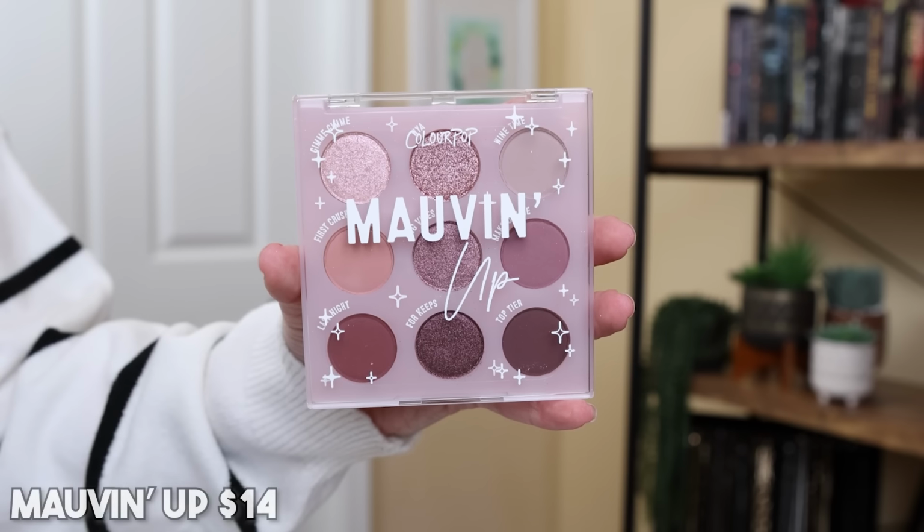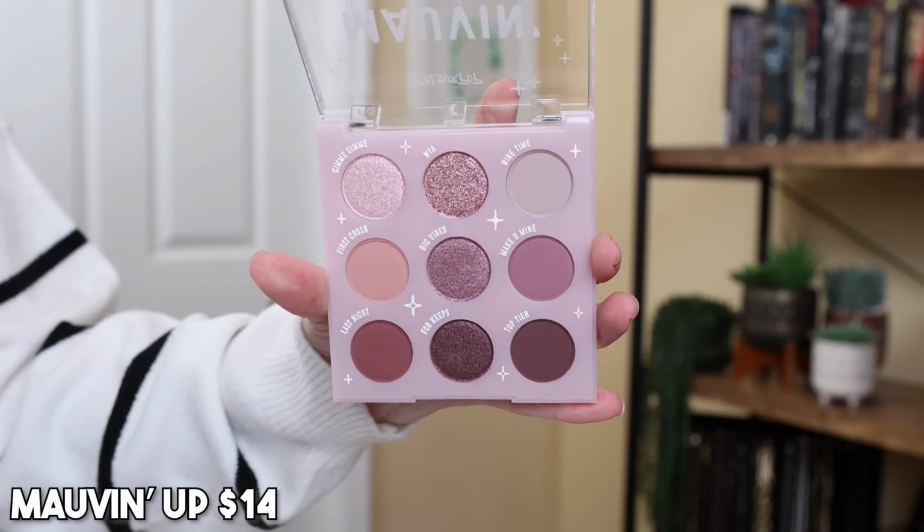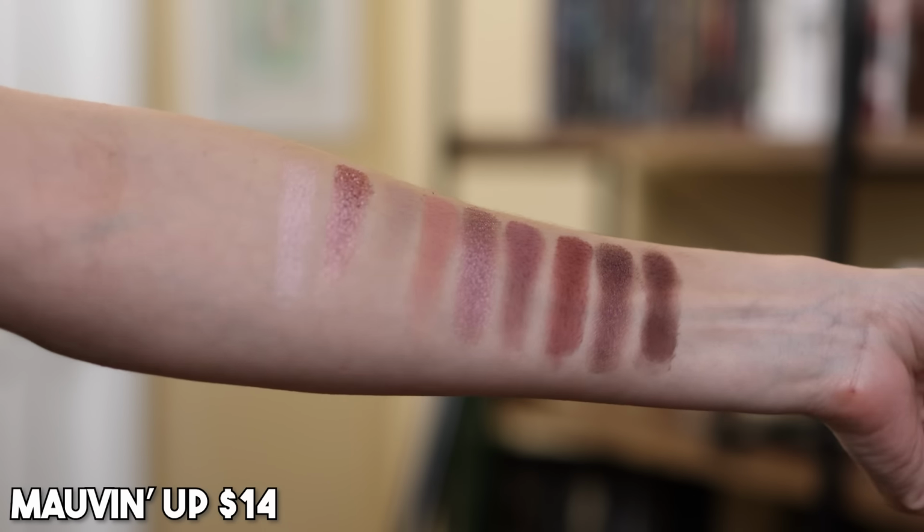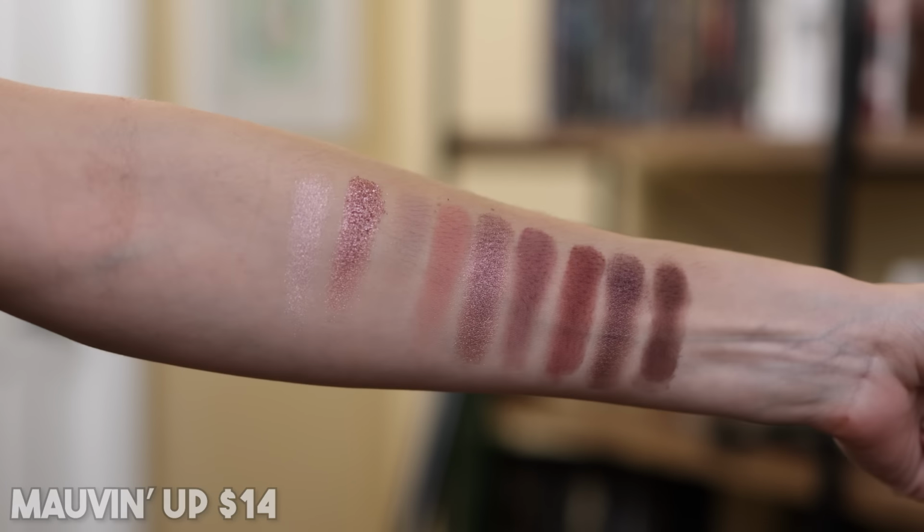Coming in at number 10, I am going to group a bunch of palettes together because to me, they all belong in the same spot. I feel kind of the same way about them. And it is their 9-pan palettes that they have released at Target and a couple other collections. So let me start off with these two I bought at Target specifically, Fresh Greens and Mauve and Up. They come in this plastic packaging, which is not my favorite packaging, if I'm going to be honest with you. But we have Mauve and Up, which is a mauve-y purple, really, really pretty monochromatic palette.